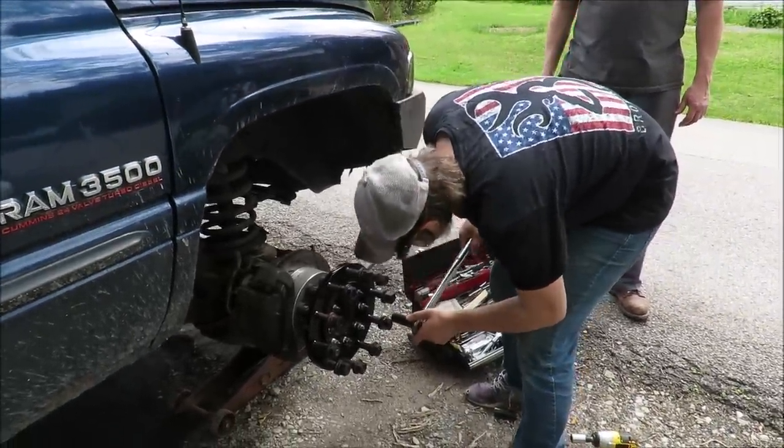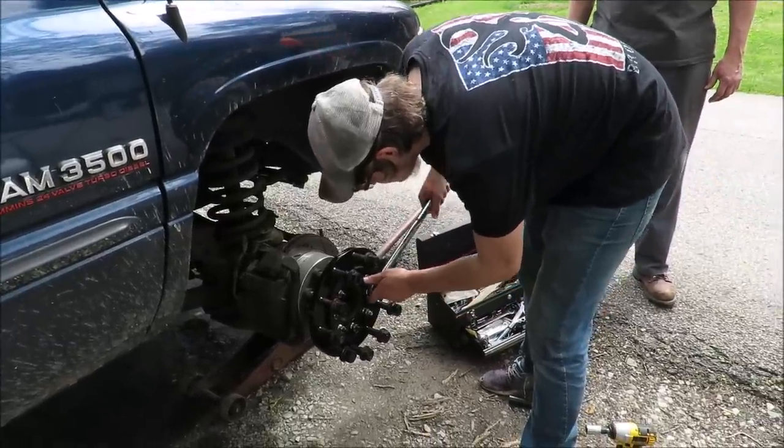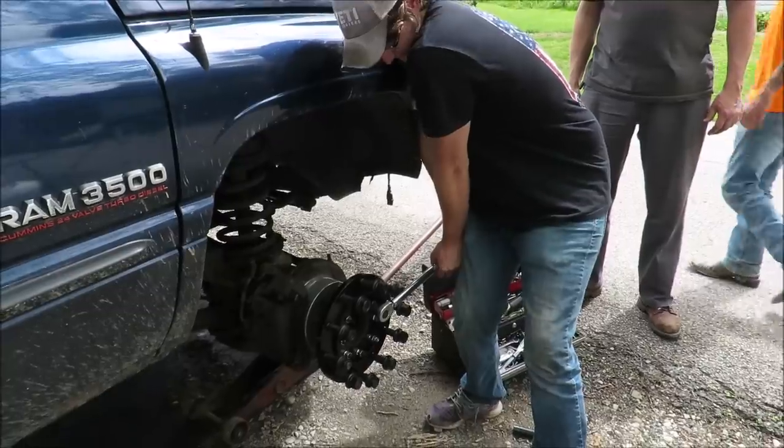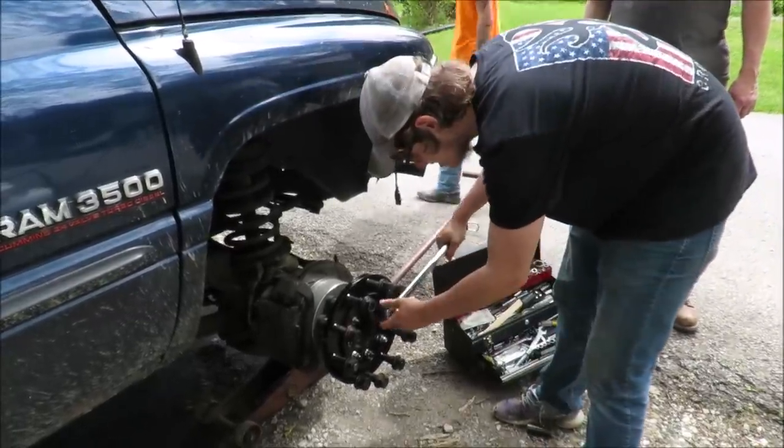Go a little bit further after it clicks. That way you're sure. I'm doing a push bike. Dude, I am. Get rid of me, Nate. Your butt ain't big enough.